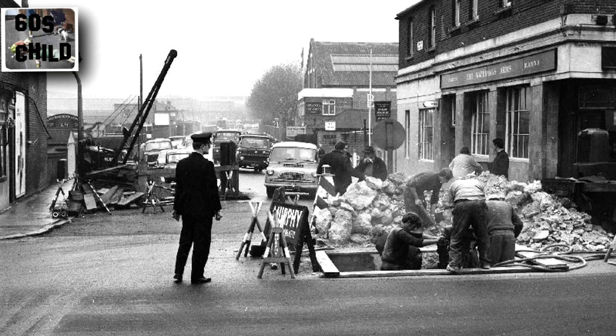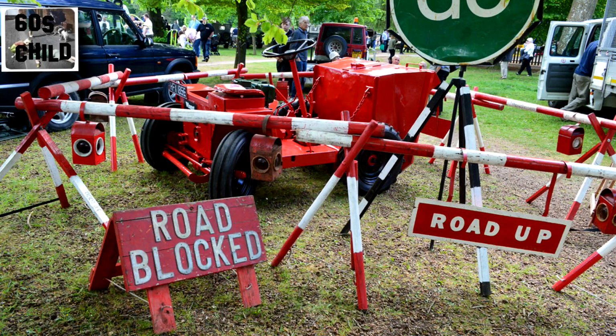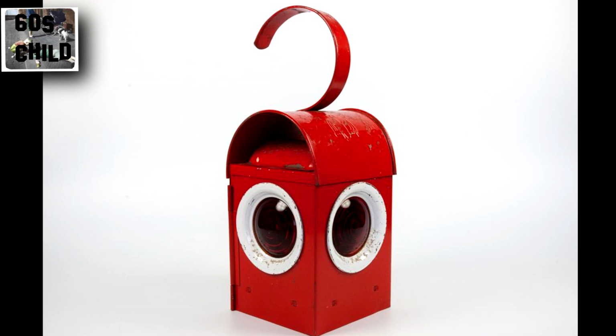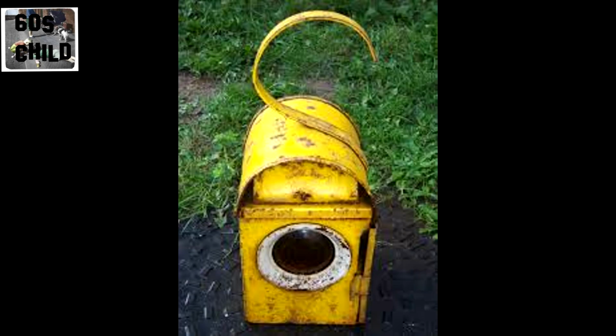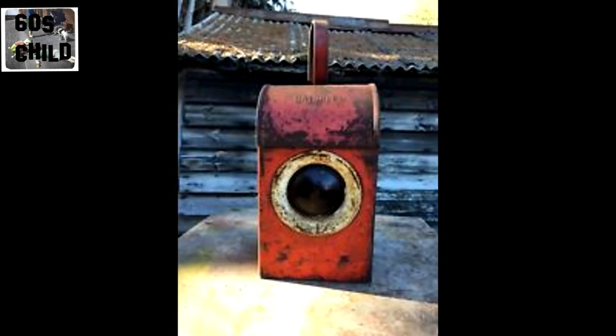As a kid, did you ever watch the workmen digging up the roads? And if you did, you'd have noticed they put barriers around them like these, and hung from them was these metal lamps. Now these were run on paraffin, and the workmen would light them just before they went home so that the traffic could see them in the dark. There was different variations, and these were used right up to the early 70s as I can recall, but in the 70s they started to use the electric battery operated type, and these once familiar lamps just disappeared.